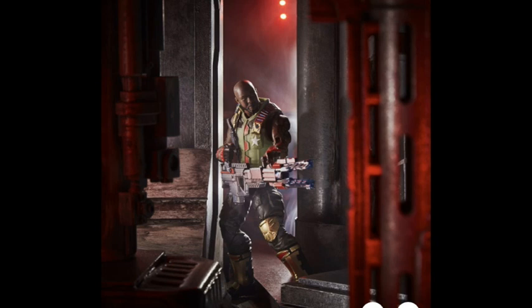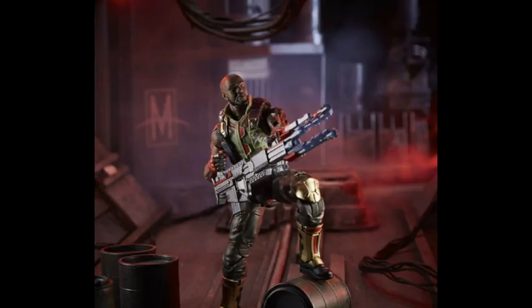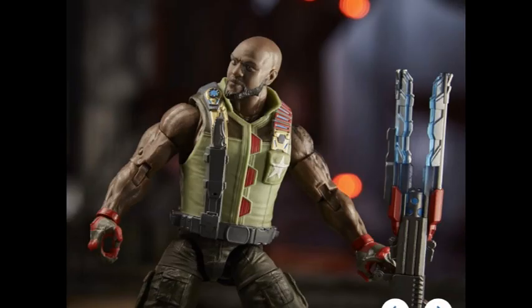The G.I. Joe Classified Series Roadblock action figure features a classic design updated to bring the iconic G.I. Joe one-man wrecking crew, a gentle giant with exceptional strength and the courage to face any threat, into the modern era. The figure comes ready for action with multiple points of articulation, making it highly poseable and accessories inspired by the character's rich history, including a heavy artillery blaster.